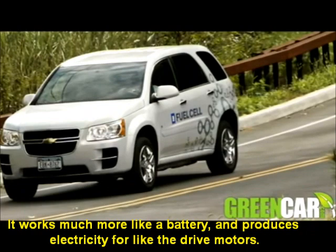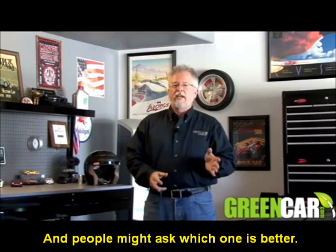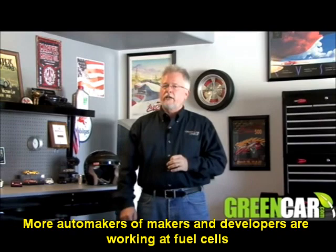There are proponents for each type of hydrogen use, and people might ask which one is better. You know, at this point in time, there's no way of knowing. More automakers and developers are working on fuel cells than internal combustion hydrogen, but that doesn't mean one is better than the other.